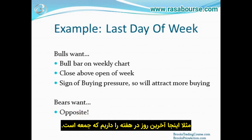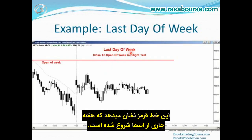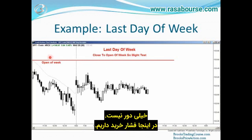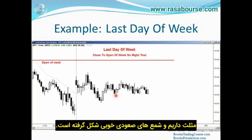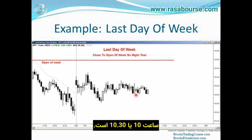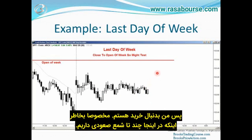So for example, here's the last day of the week. Today's Friday. And this red line is where the week opened. Not that far away. And we're starting to get buying pressure here, right? We have a breakout above a trend line, a higher low major trend reversal, a triangle with pretty good bull bars, and it's 10 or 10:30. The bulls might be able to get the market to rally up to the open of the week. So to me, I would look to buy, especially given all these bull bars.